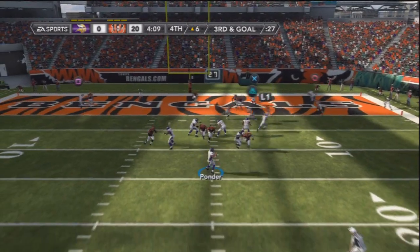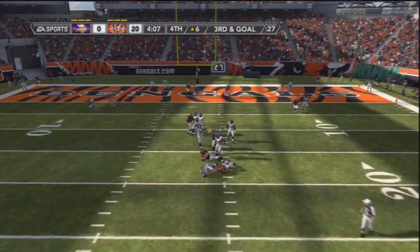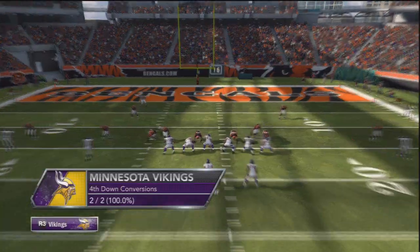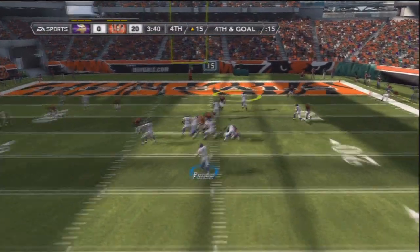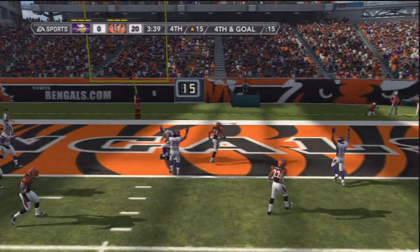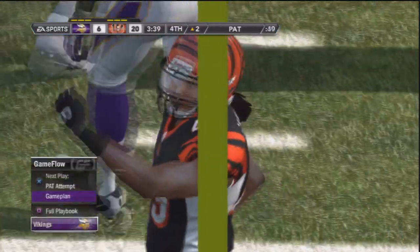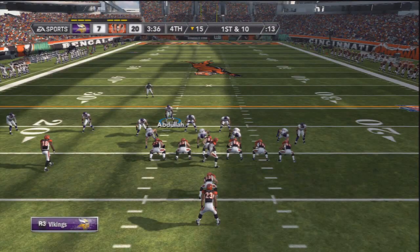At the 6 on 3rd and goal, Ponder under pressure severely and taken down at the 15. 4 minutes left. We're pretty much forced to go for it here. 4th and goal, Ponder just over the defender's hand, and it is caught by Rudolph. And so there we go on the board finally. But is it too little, too late?